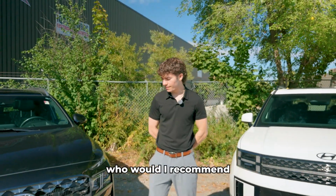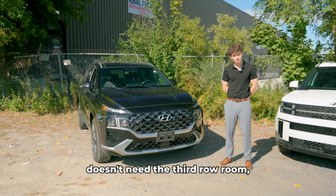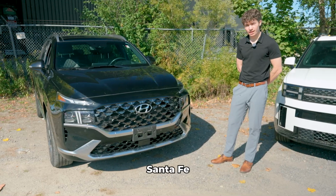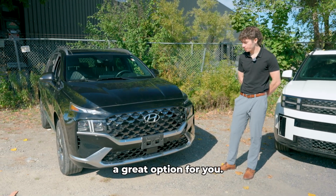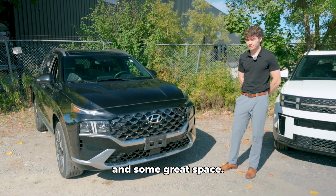Now, as for who would I recommend each of these vehicles to? Now, if you are someone who just doesn't need the third row room, but still needs an ample supply of space, a pre-owned 2023 Santa Fe or any other ones are definitely a great option for you. You can definitely save some money, get a quality vehicle with some quality features and some great space.